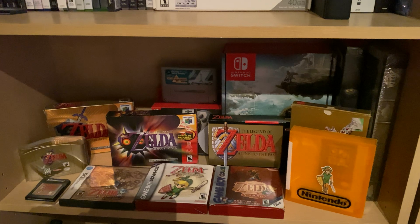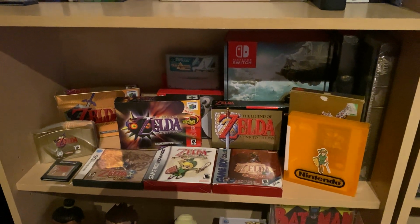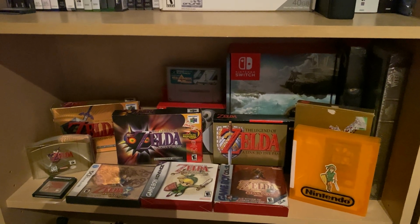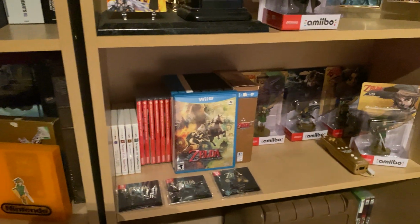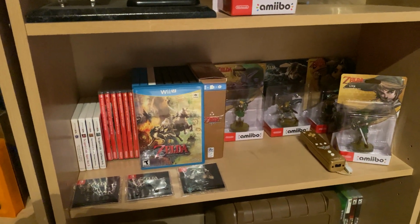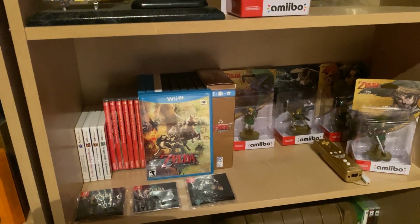And then about 2022, I got a little nostalgia or hankering for getting some of it back. So, got some more Zelda stuff here. Probably my biggest collection is Zelda.